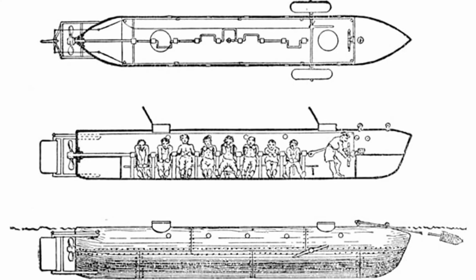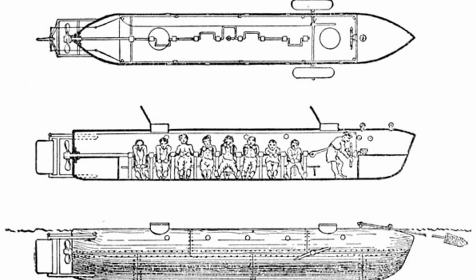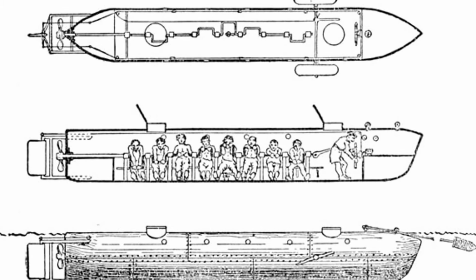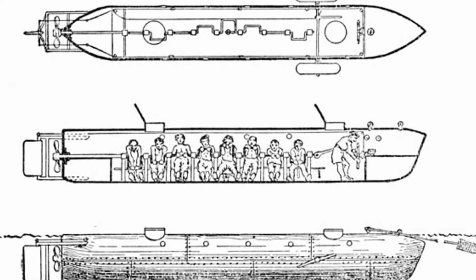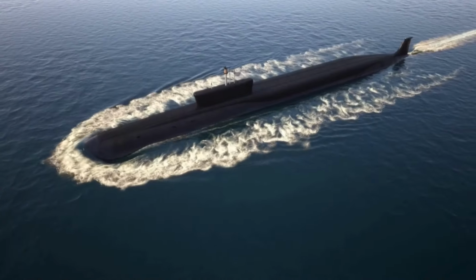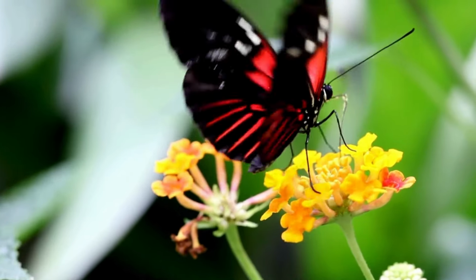Hunley was designed for a crew of 8, with 7 turning the hand crank ducted propeller and 1 to steer and direct the boat. The crew would sit shoulder to shoulder in this cramped, hot environment and tirelessly work to propel the submarine. The submarine was the first of her kind. And we are one of a kind over here.